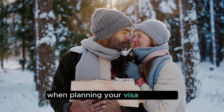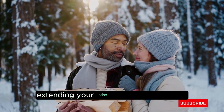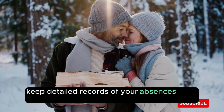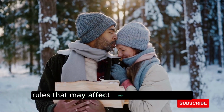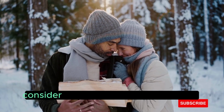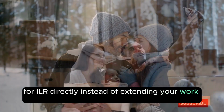5.5. Planning your extension with ILR in mind. When planning your visa extension, consider the following. Ensure that the job you are extending your visa for is eligible for ILR. Keep detailed records of your absences from the UK to ensure they do not exceed the allowed limit. Be aware of any changes in immigration rules that may affect your eligibility for ILR. If you are close to the 5-year mark, consider whether it's more beneficial to apply for ILR directly instead of extending your work visa.